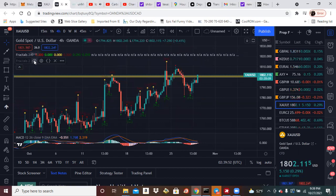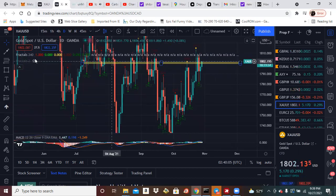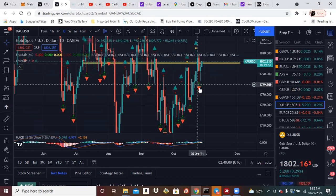So gold flew back up and it's breaking this area. Well, it's on the H4, but I have to wait. Yeah, gold has been on a tear. Where was the last fractal at? See, the last fractal was a daily fractal, high or low.